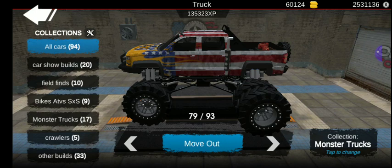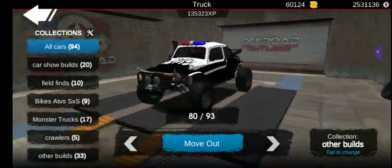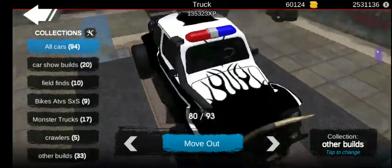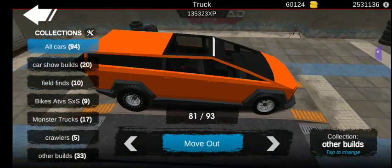I kind of want to go back and rebuild some of my old designs of most of my vehicles. I think this was the first dually that I made. Then we got the police bug, which I built when the bug came out. Now, since they have all these decals, I can redo this thing and make it look good.